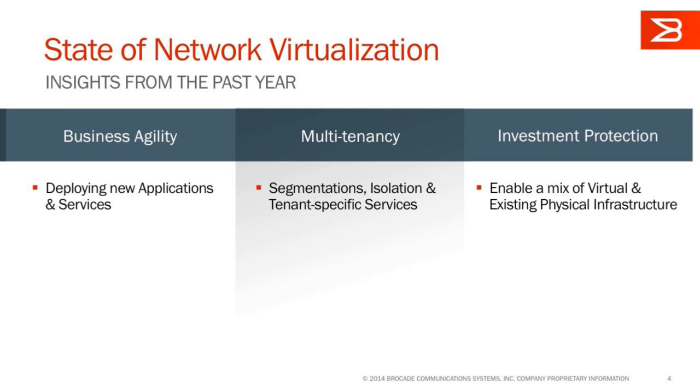So in the past 1 year, we've engaged with customers on the solution, and there are three key things that we've learned. Two of them are benefits, and one's a requirement. The first is agility. Customers want to reduce the time it takes to deploy an application and a tenant. On the application side, large enterprise customers, particularly in verticals such as financials and pharmaceuticals, want to deploy their large number of applications as quickly as possible.